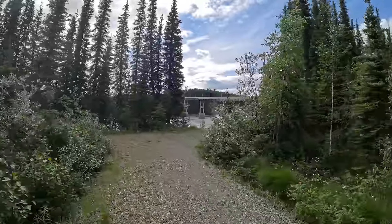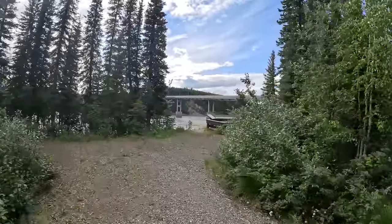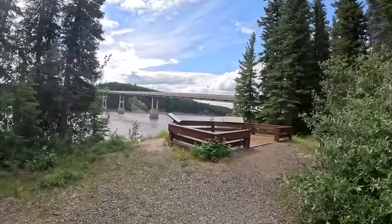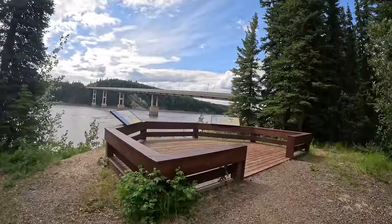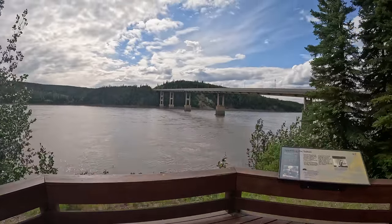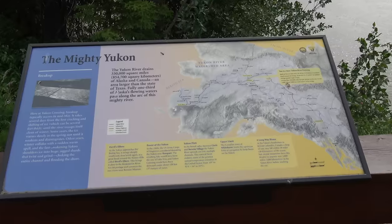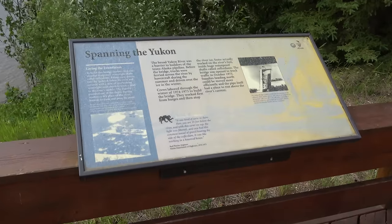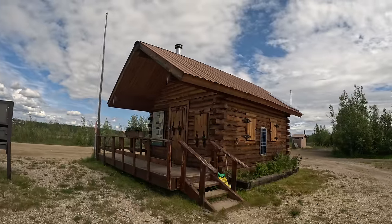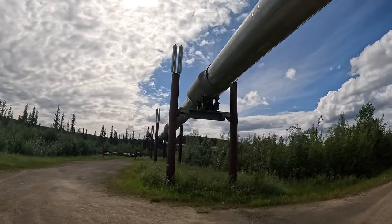Let's walk swiftly because the mosquitoes are relentless and very numerous. This is one of two viewing platforms from where you can see the bridge and the river. There are interpretive signs about the river and the construction of the bridge. I think this might be the last time we're gonna be able to get out of the car and see things without putting bug spray. Unfortunately, the contact station is closed. Let's go back and top off the tank.